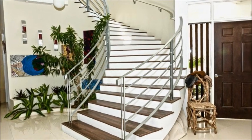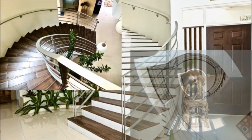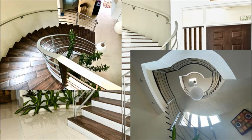The foyer features a sculptural staircase that winds from the main floor to the upper level, all the way to the roof terrace, with perfect ease.